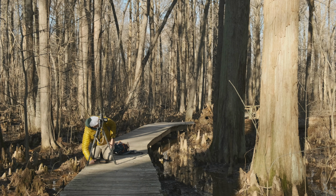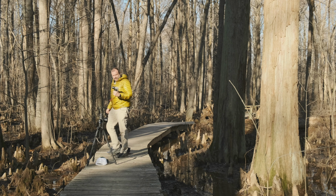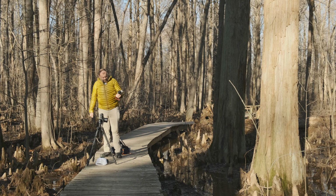Judging from what's going on here, I don't think I'm going to use a filter. Let me start metering and see what comes to me as far as exposure goes. Have my trusty Pentax Spot Meter 5. Love this thing. Shooting at 200 ISO.